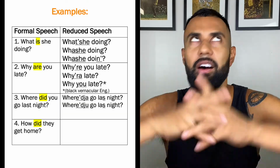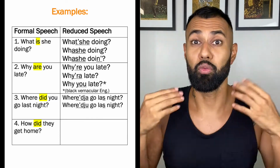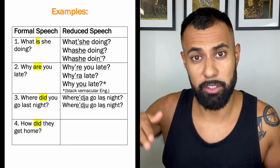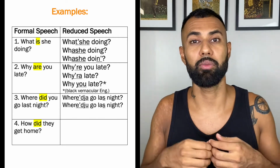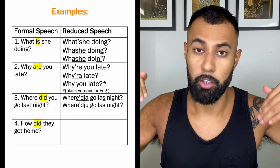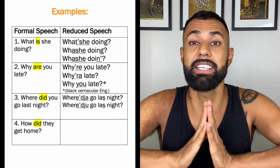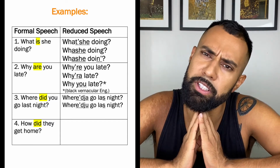Never heard that before. Okay, where did you go last night? Where'd you go last night? All the things here are happening. Where contracts with did, and then the you can either become where'd you go with a raised vowel, or where'd you go with the regular lower you vowel. And we lose the T on last night. Where'd you go last night? Where'd you go last night?